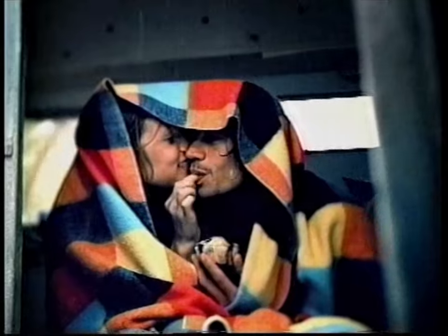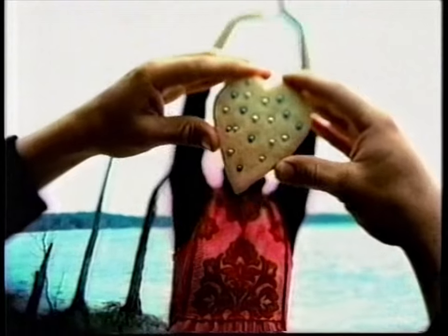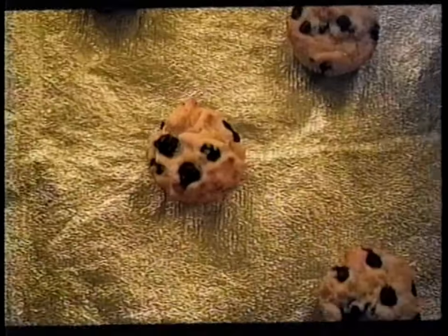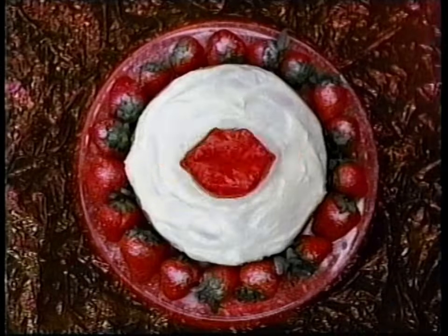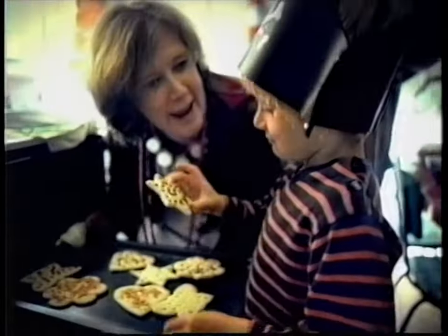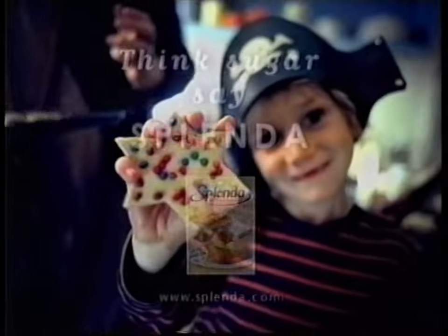Roses are red, violets are blue. Splenda is sweet, and so are you. Almost anywhere you use sugar, you can use Splenda. The no-calorie sweetener that's made from sugar, so it tastes like sugar. And you can even bake with it. Splenda is a very good reason to do something sweet for the ones you love.